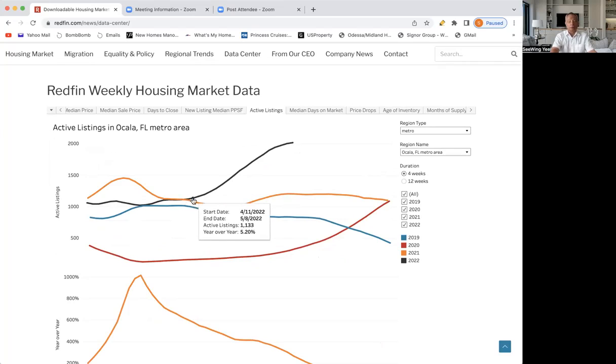In other larger metros in the US, if you saw my previous video of housing update using Redfin, you'll see this 2022 line has started to decrease. But what you see in terms of active listings, which is a little bit more than 1,000 active listings in the entire city of Ocala area. Back in April, there were only a little bit more than 1,000 listings. Now you're seeing double the listings in a mere few months, April, May, June, July, in a mere 6 months. So this uptrend is good.